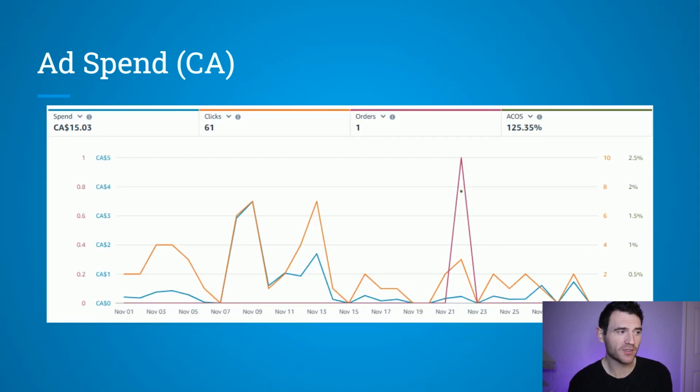Looking at Canada, we only spent 15 Canadian dollars and we got 1 order. So not a great month for Canada, but I'm spending a relatively low amount of money in Canada, and that kind of tends to fluctuate. So I might need to adjust that into December, but I'm not too concerned about it.